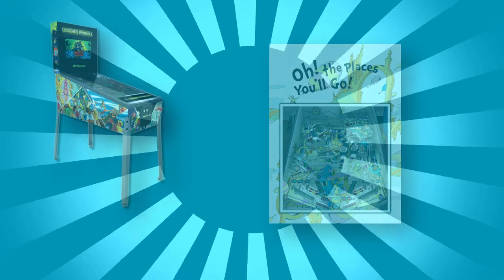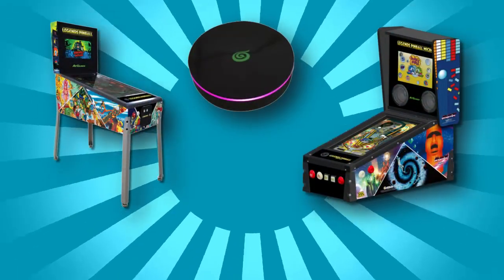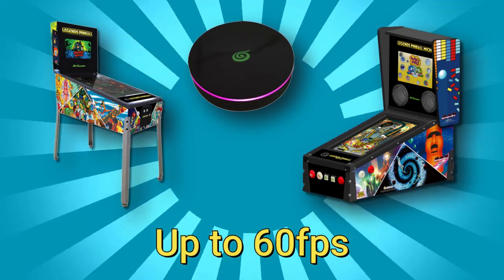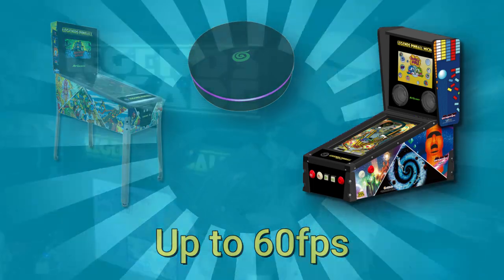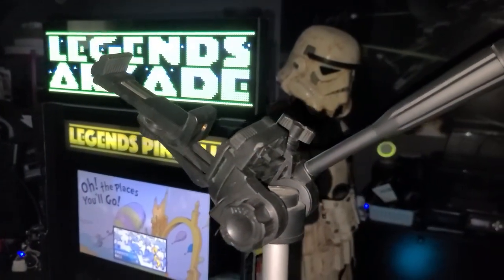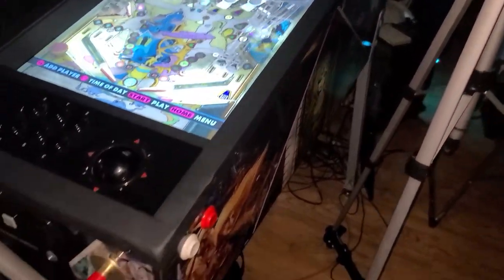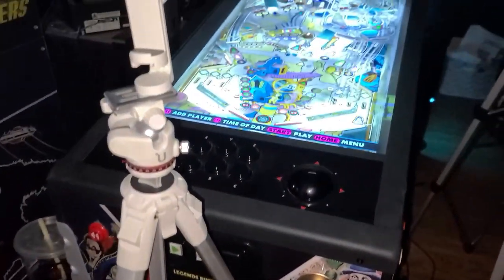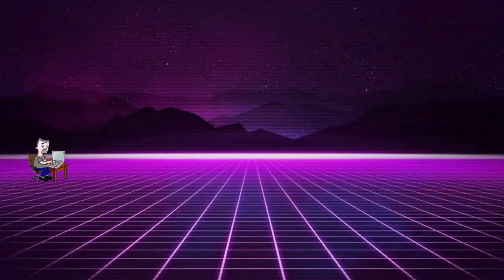On the Legends Pinball, Pinball Micro, and Core Max, these tables will play at 60 frames per second. All other Legends devices will play at 30 frames per second. The gameplay I'll be showing in this video will be on the Legends Pinball, and we'll be capturing both screens with two separate cameras. Without further ado, I'm John, and welcome to Wagner's Tech Talk.